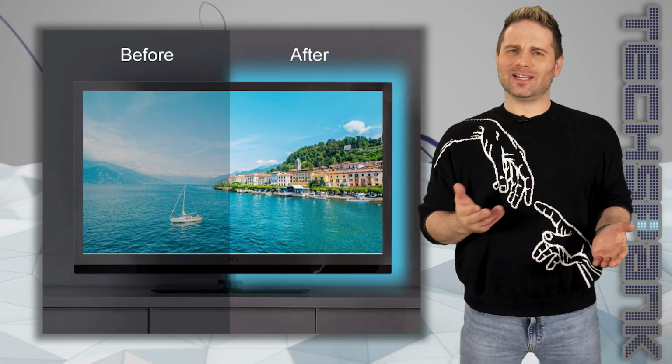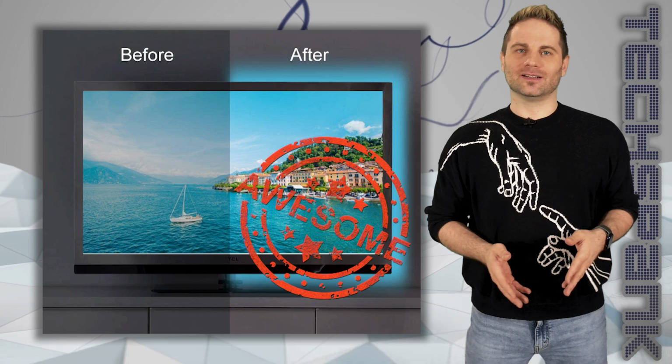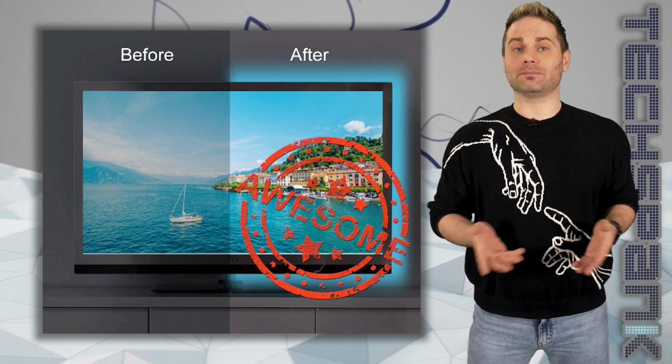Are LED lights behind your TV good for anything other than just making it look awesome? You bet they are. Here's everything you ever wanted to know about bias lighting.